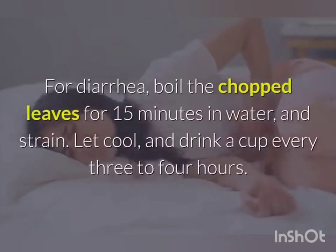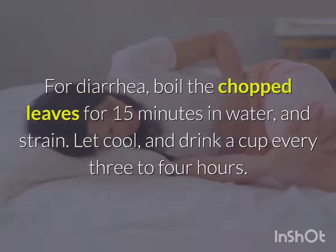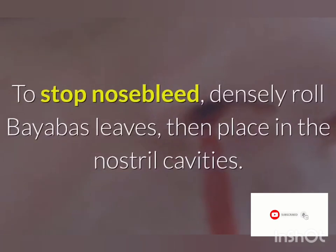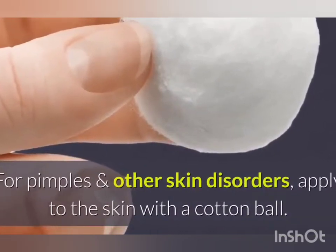For diarrhea, boil the chopped leaves for 15 minutes in water, and strain. Let cool, and drink a cup every 3 to 4 hours. To stop nosebleed, densely roll the leaves, then place in the nostril cavities. For pimples and other skin disorders, apply to the skin with a cotton ball.